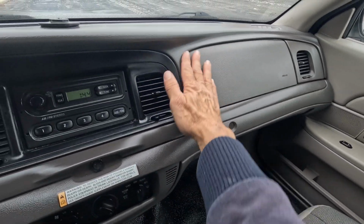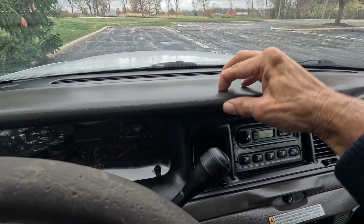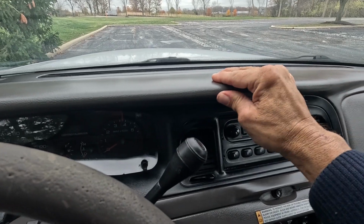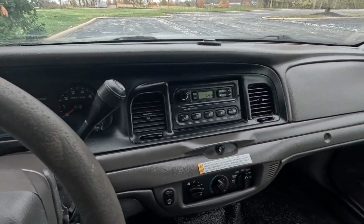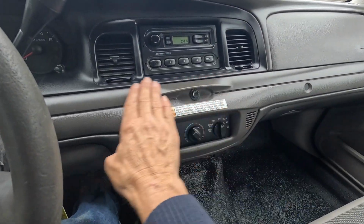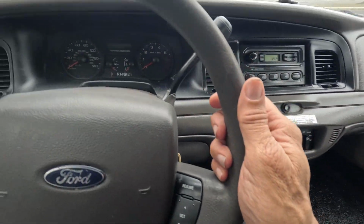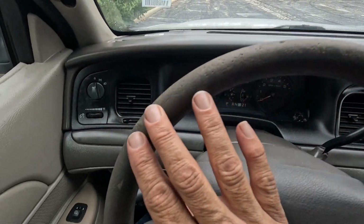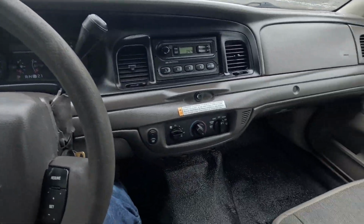Anyway, dashboard's all nice, not cracked up or anything. These are not the plastic ones. I don't know what they're made out of, but they're still flexible so they don't get hard. So usually the Crown Vic dashboards are in pretty good shape. All the gauges are good. The steering wheel is a little bit beat, but with 200,000 miles on this car, it's going to be that way.